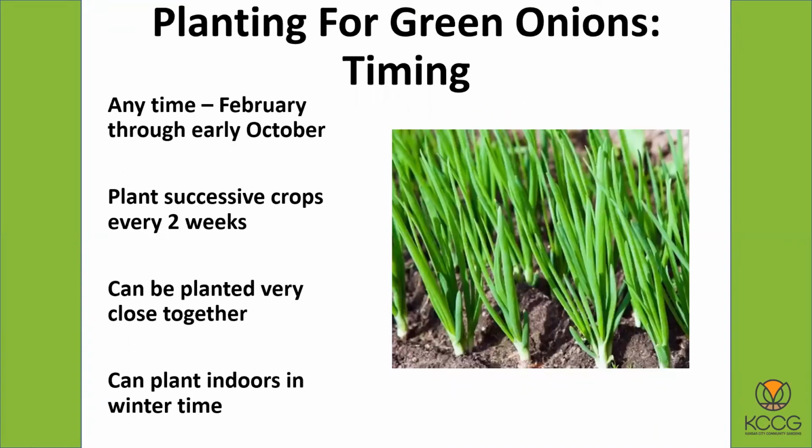As far as timing, when you're going to plant, usually it's like February for green onions, for scallions, anytime from February through October. And you can plant those little bulbs every 2 weeks. I don't recommend planting the little seedlings just for green onions, because it's kind of a waste. They're a little more expensive. The little bulbs are pretty cheap. But if you plant every 2 weeks, you'll have green onions for a long season.